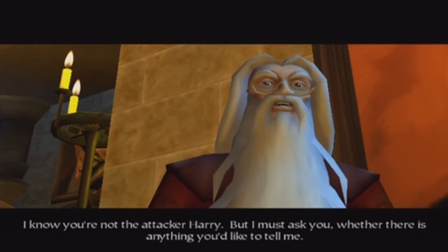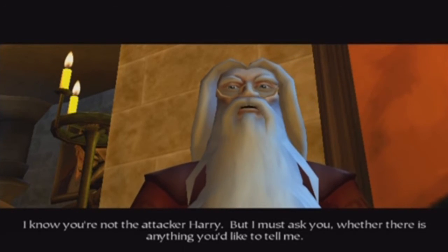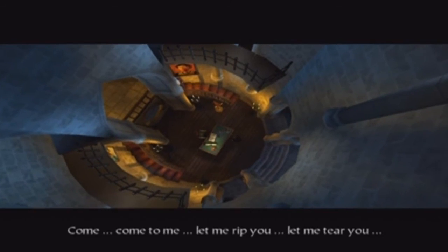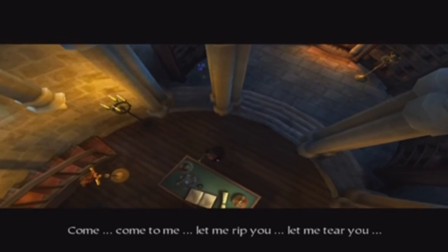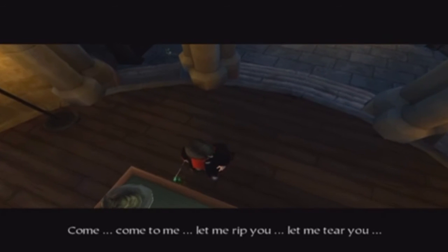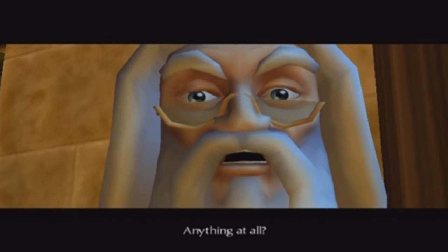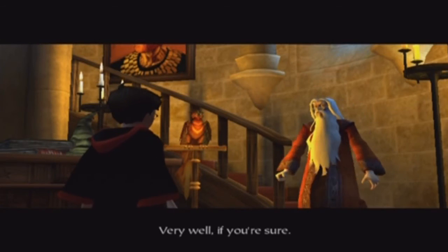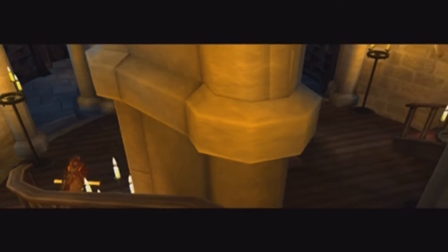I know you're not the attacker, Harry, but I must ask you whether there is anything you'd like to tell me. Come. Come to me. Let me rip you. Let me tear you. Anything at all? No, there isn't anything, Professor. Very well, if you're sure. Good night, Harry. Night, Professor.